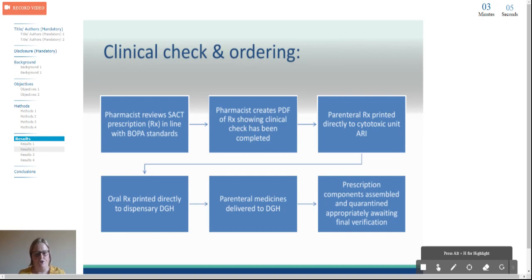BOPA, the British Oncology Pharmacy Association, and NHS Grampian have standards by which the pharmacist must review all SACT treatments. Once the pharmacist is satisfied that the chemotherapy is appropriate, the option to print the prescription is available in Chemo Care. When completing this task from the department, this prints to the dispensary.